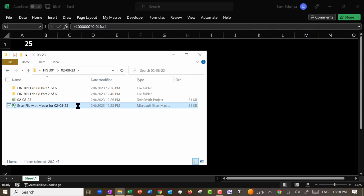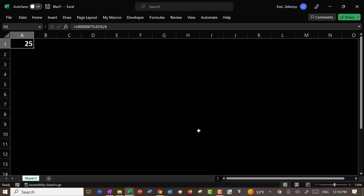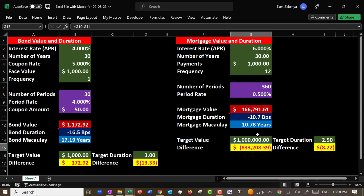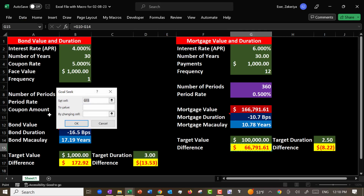Well, mortgage rates are about 6% these days for 30 years. And let me get the payment. 100 data. I want to make the difference 0 by changing the payment. Okay. So roughly $600 payments.